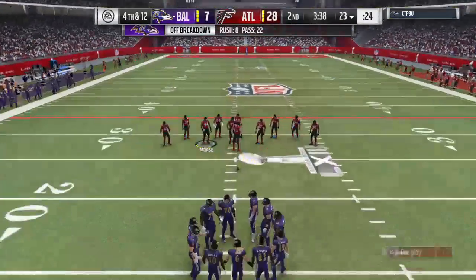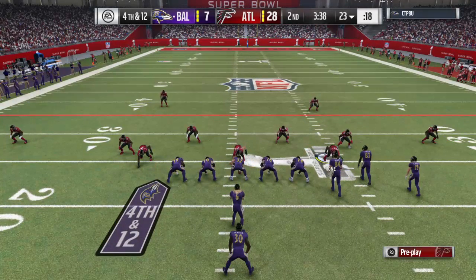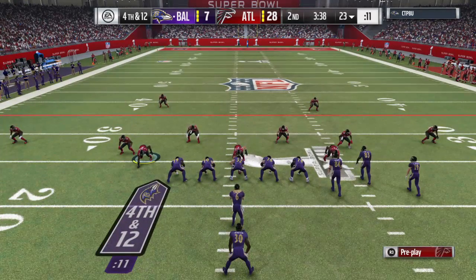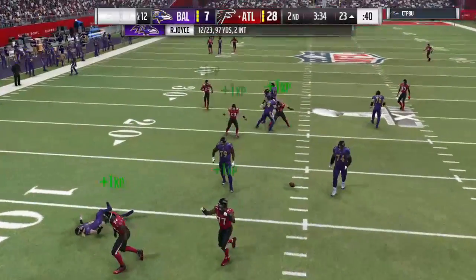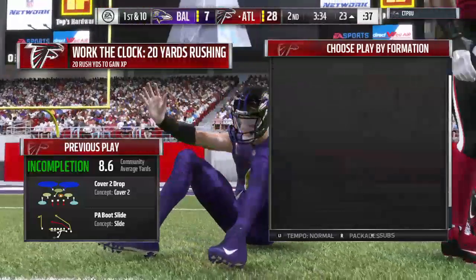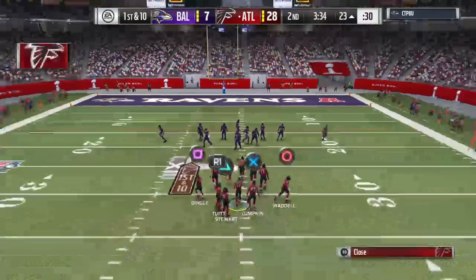Now look at this, 4th and 12, and they're going to line up to go for it. They're indeed going for it as they look to throw. A hit as he throws, and this is going to be incomplete. Boy, a real head-scratcher there. And the Falcons will take control of the football in great field position. And a great spot to start this drive from here.